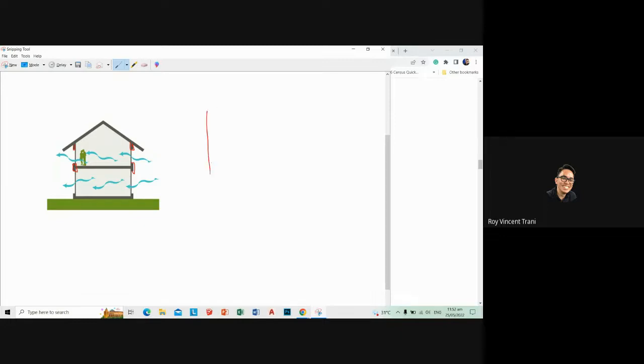So if you have a room, let's say this is a bedroom, for you to have passive cooling work, you need to have an opening here and an opening here, so that the wind, or the natural ventilation, can flow. What will happen if you only have one opening? Let me draw that again, one opening lang.